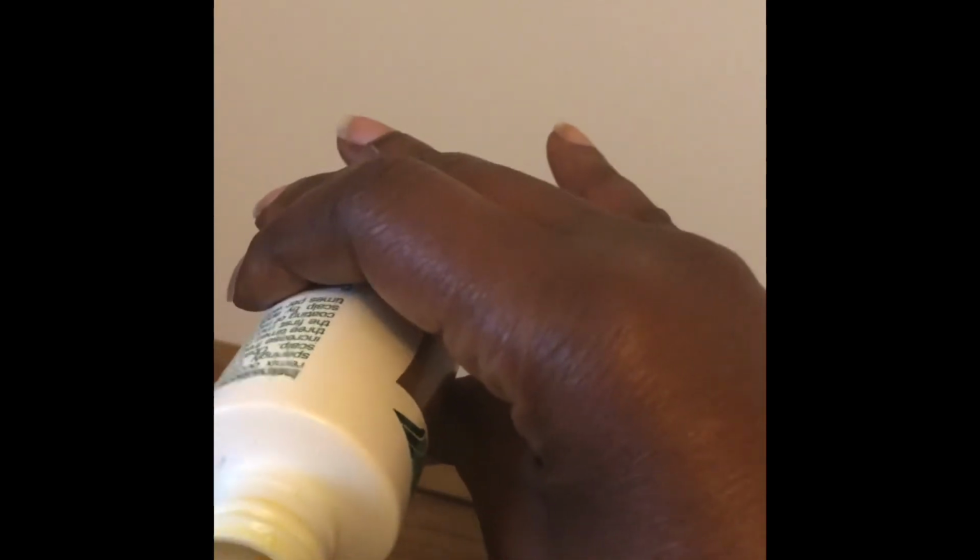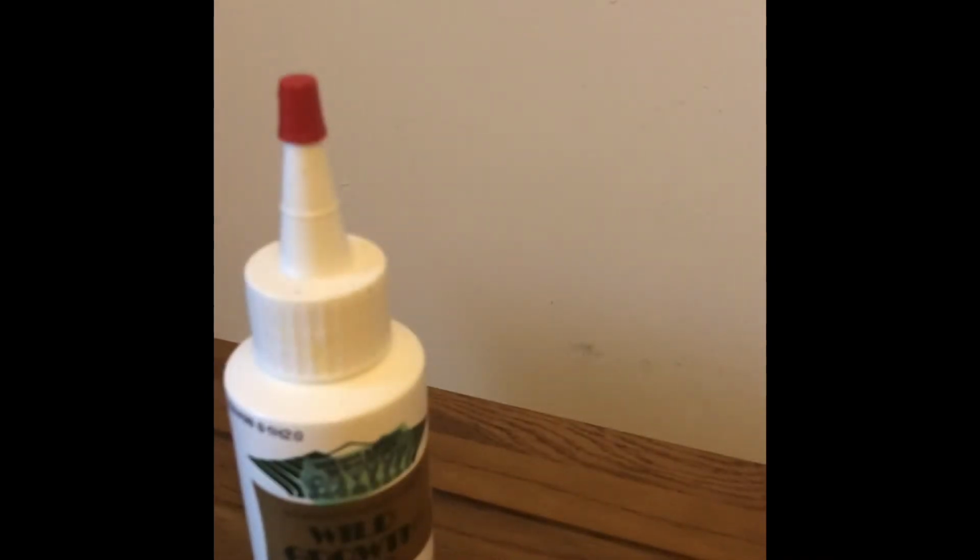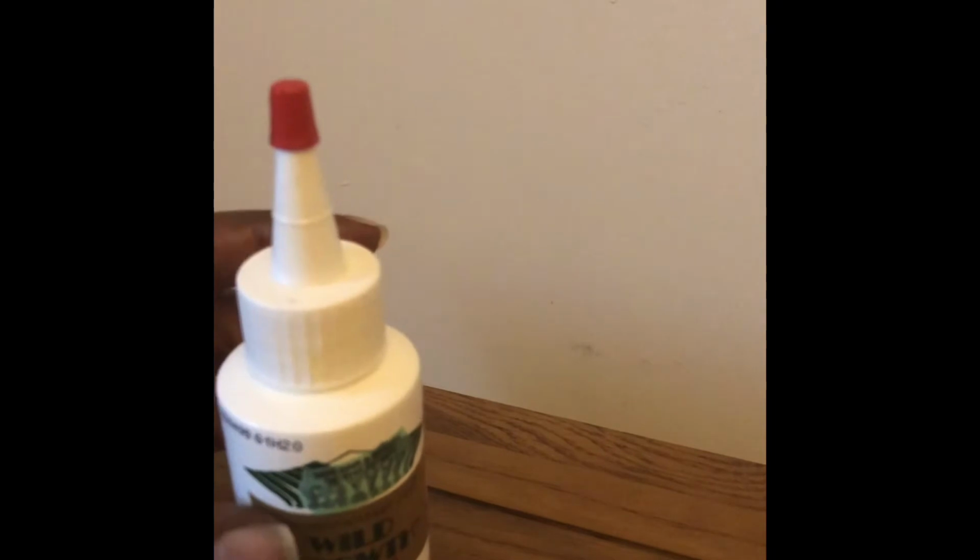I'll put some on here so it's clearer, because you will see it on my hand. Yeah. Oh, there we go. I think you can just see the color now. So that's the color. And the texture is oily, it's an oil, as you can see. It's already oiling my hands. It's not a thick oil, I suppose a medium thickness. It's not very thick and it's not too thin, not too runny. So it's quite easy to apply. I like the fact that it comes in an applicator bottle because then it makes it easy to apply.